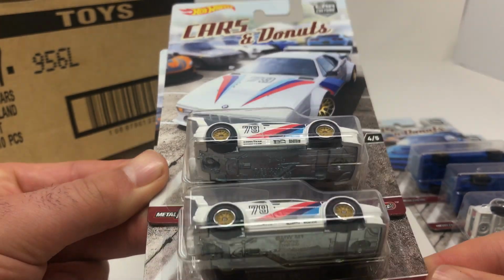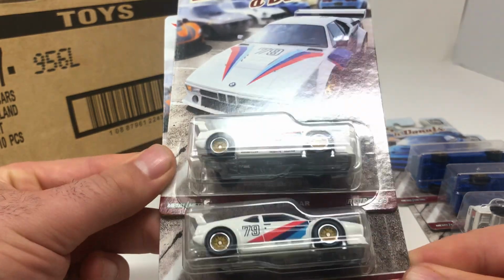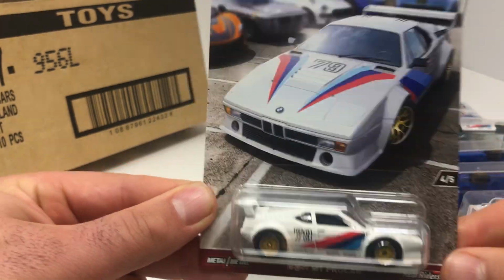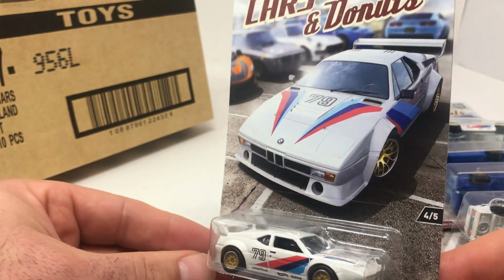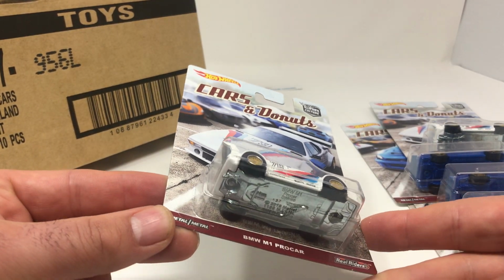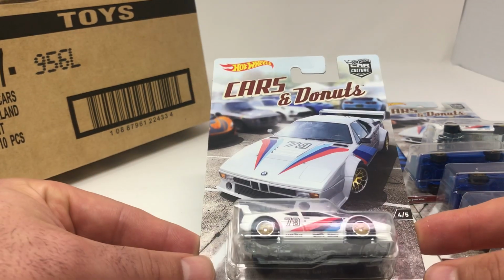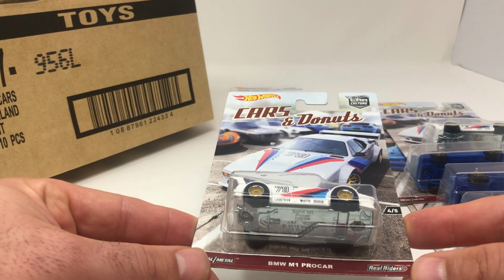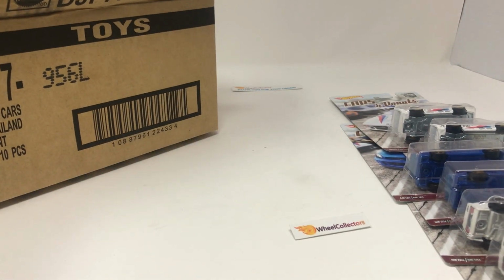Again, another one of my favorite cars. The BMW M1 Pro car. This car right here is the car that started the M series for BMW, which is obviously one of the best series that BMW has ever done.